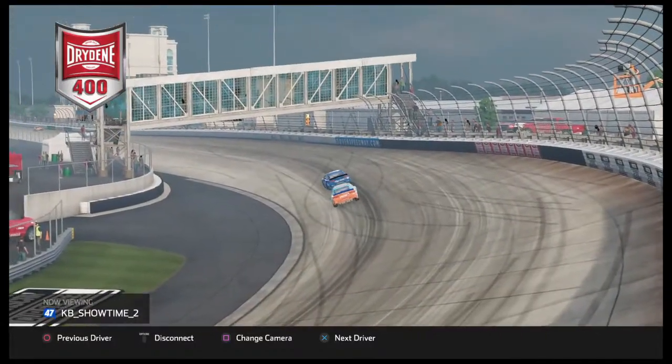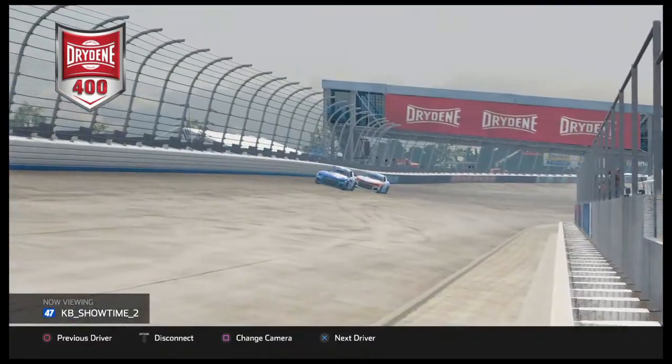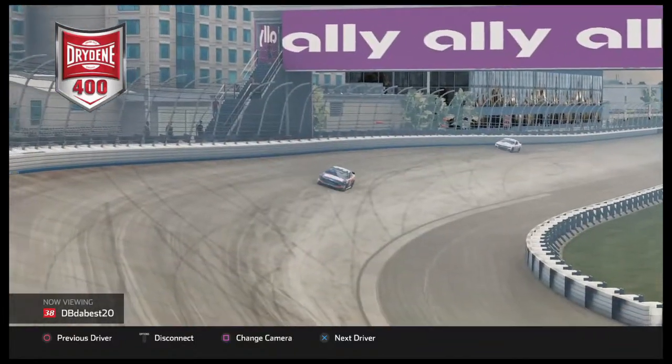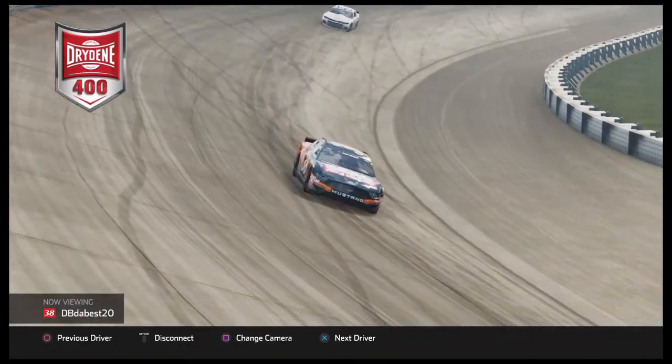Oh boy. KB Showtime in that 47 car, perhaps triggering our yellow. We don't know for sure, but this is going to restart here, and I don't know exactly how or what we have as far as lap count there.